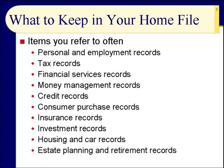Slide number 5. What to keep in your home file. Now remember, in Chapter 1, I asked you to do some goals, and one of them is a non-financial goal. Well, here's a great non-financial goal. Create and organize a system for filing your records. Or even maybe you have an accordion file somewhere or a filing cabinet, and all the papers are in a shoebox somewhere. So you got to get serious, right?